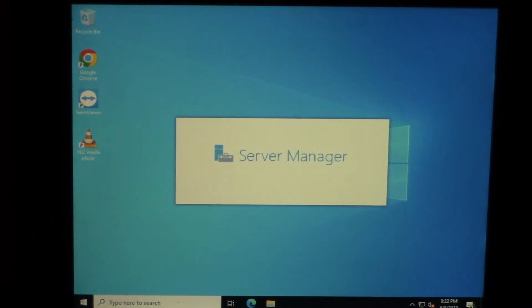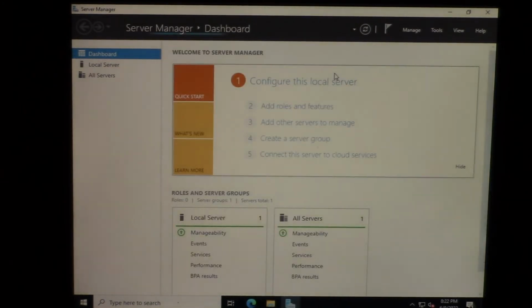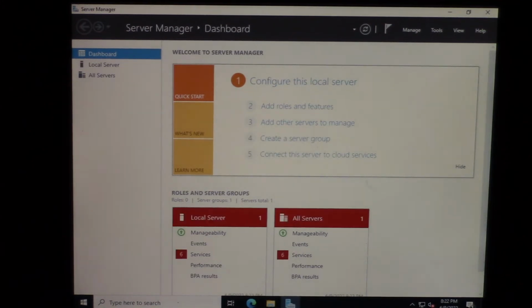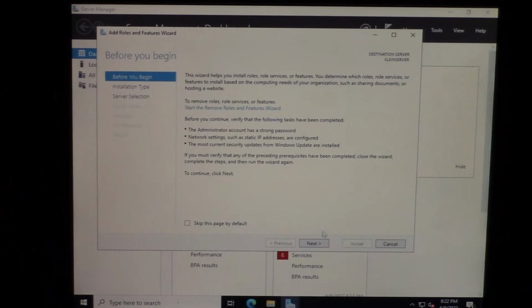Okay, so when Server Manager comes up here, we will now promote this server to a domain controller. How do you do that, you may ask? Well, I'm glad you did. We're going to close out of this, and we're going to go to the Manage tab here and click on Add Roles or Features. Oh, never mind. We can't do that yet because it's collecting data. So I guess we have to wait. You see what happens when you're impatient, kids? Alright, let's try again. There we go.